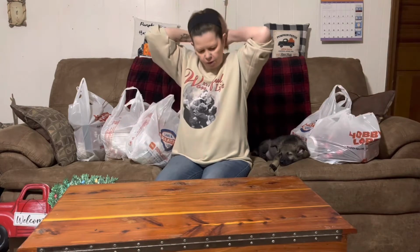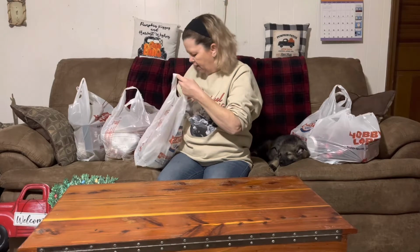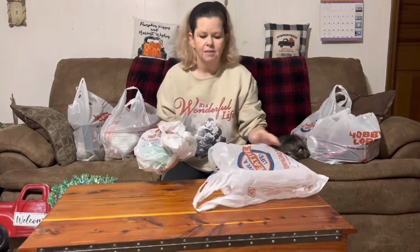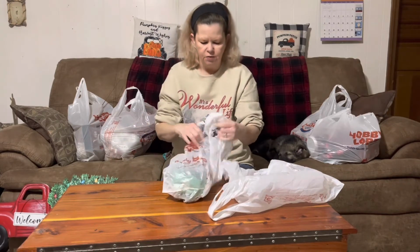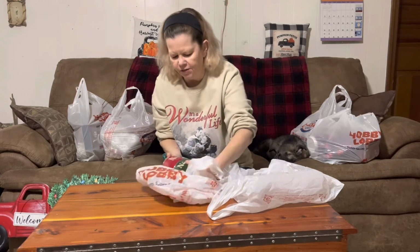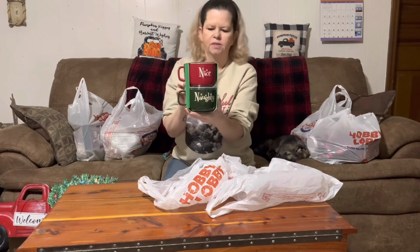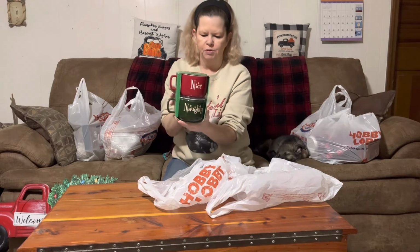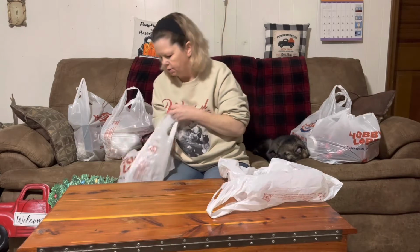Okay, now I want to show y'all what I got from Hobby Lobby today. This bag here has got a breakable in it, but it's just one item. I got a lot of stuff for my kitchen, because I just really found a lot of cool stuff that I thought would go good in the kitchen. I got these little glass coffee mugs. One says naughty, one says nice, and they're stackable. So I'm gonna try to figure out a neat way to put those in my kitchen somewhere close to my coffee maker.